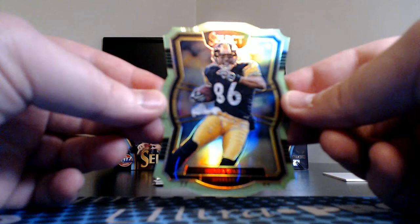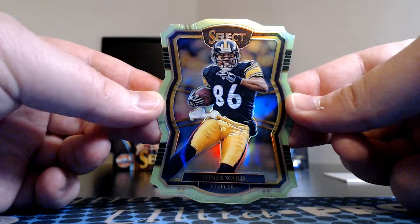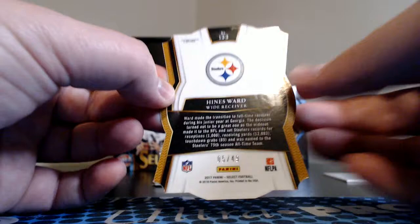Hines Ward green die cut. As far as on the top of Cillium in honors. Yes. Just like they do redemptions. 5 of 49 Hines Ward on that die cut.